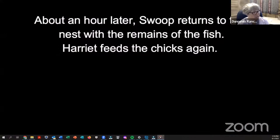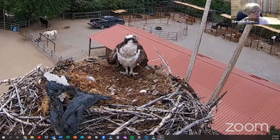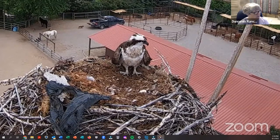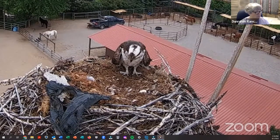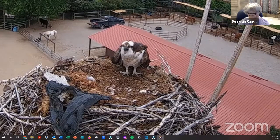About an hour later, Swoop returns to the nest with the remains of the fish. Again, this is very common, that he would take the fish away and eat some of it, but he always brings it back. And she's ready to feed again. There she is. Unfortunately, we can't hear her, but she's calling and telling him, come on, bring the fish back. We're not finished eating here.